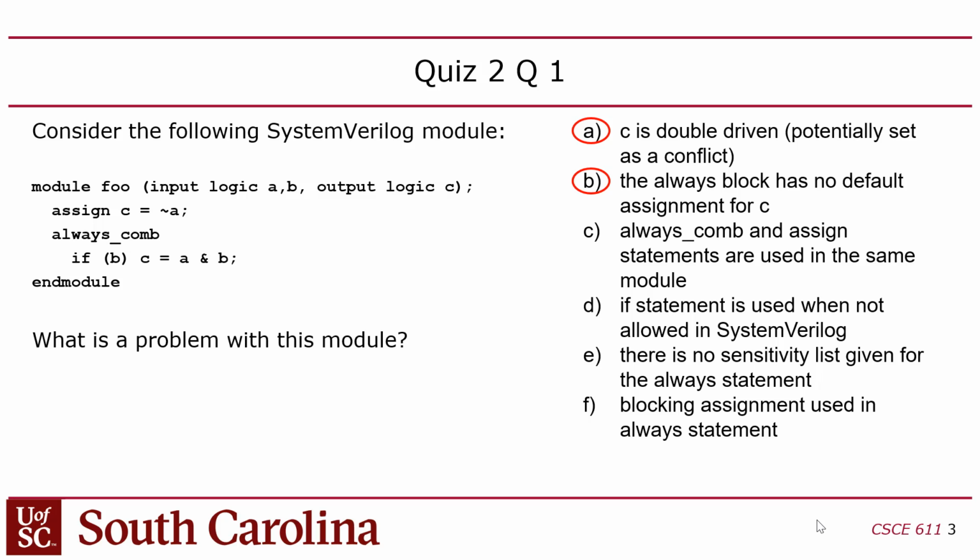But if you look at the options there, we've got C is double driven. Now, is that a problem with this? Yeah, because it is double driven: you've got the assign statement setting C and the always statement setting C. So those are potentially in conflict. The assign statement is a circuit that's owning C, driving C, as well as the always statement.